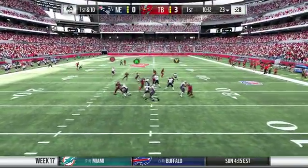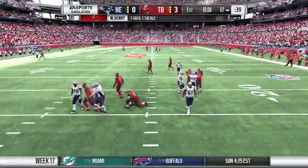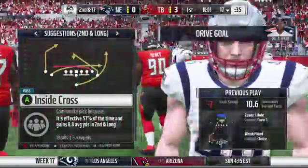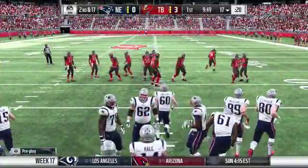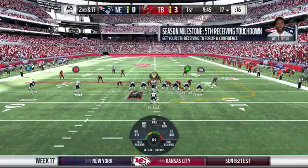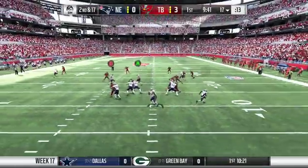On 1st and 10, Hale. Oh, the Buccaneer pressure too much. Down he goes. Willie Henry in there to bring him down for a loss of 7. And so much for that great field position to start the game. Now they're way behind the sticks. Can't wait to see what their second down call is going to look like now.